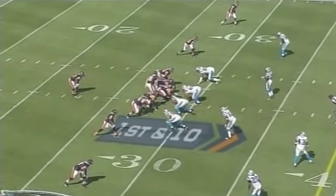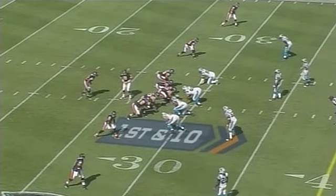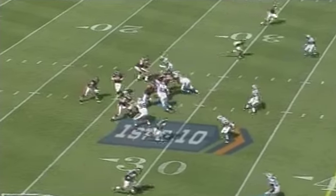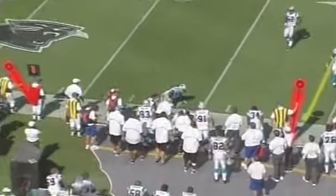The Bears down by 3. The ball spotted at the 29-yard line. Orton stepping back and calling the play to Matt Forte. Outside, complete to Desmond Clark, the tight end. Up to the 35-yard line.